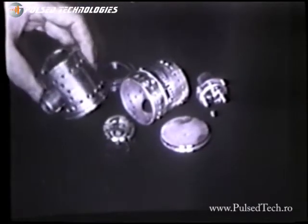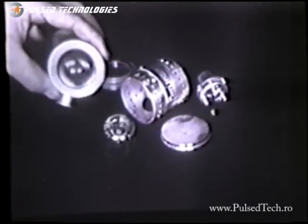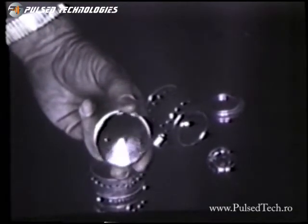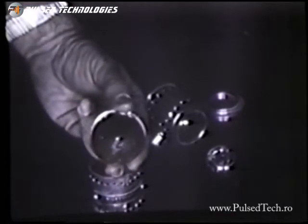This is the patented Rife microscope lamp, which took an ordinary automobile 21 candle power bulb and boosted it up to 1200 candle power with the reflector on the bottom, which you see there, and the condenser lens at the top of the unit.